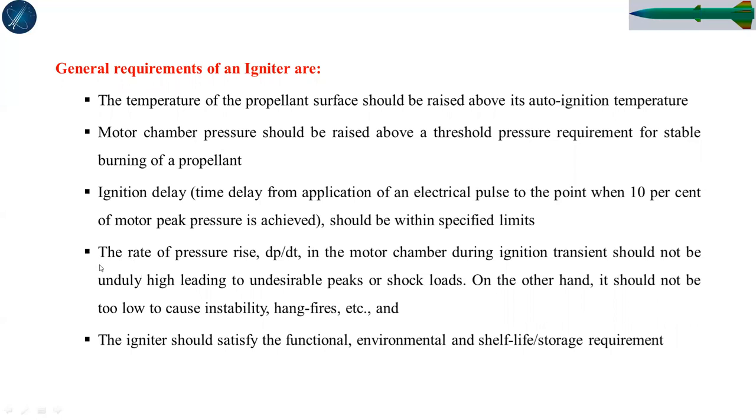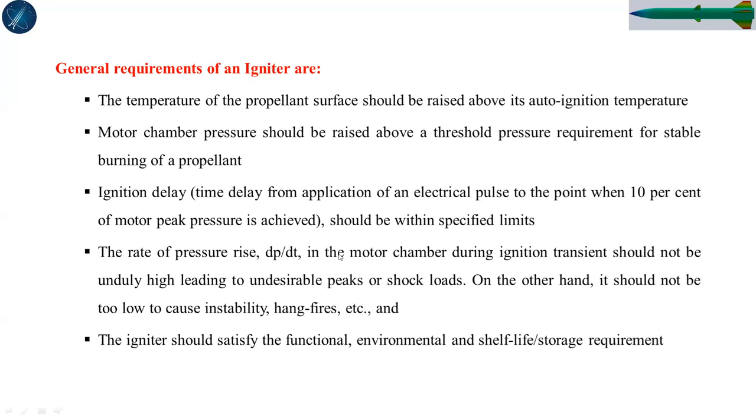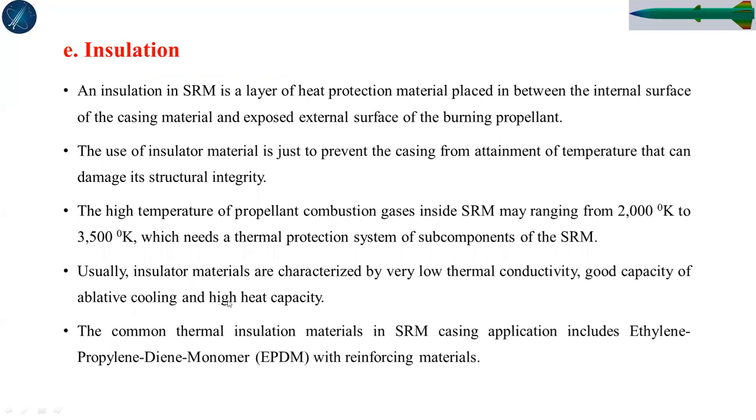And then the fourth requirement is the rate of pressure rise, that means dp/dt. There are some curves here; I didn't show you the curves. So dp/dt in the motor chamber during the ignition transient should not be high, leading to undesirable peak or shock loads. And then the igniter should satisfy the functional, environmental, as well as shelf-life storage requirements. So these are some of the igniter requirements.